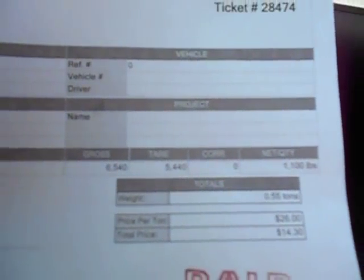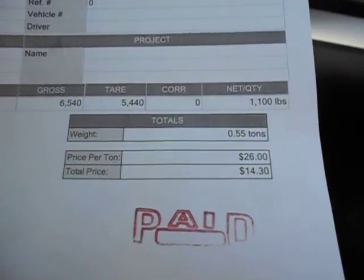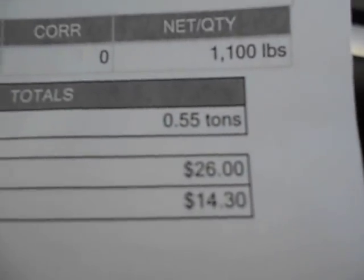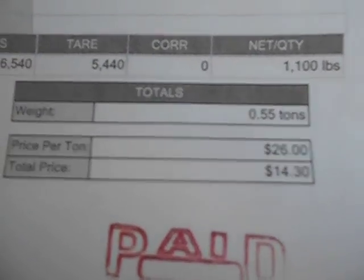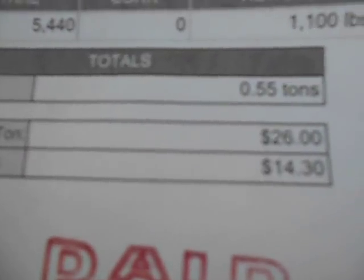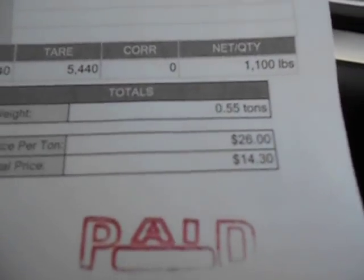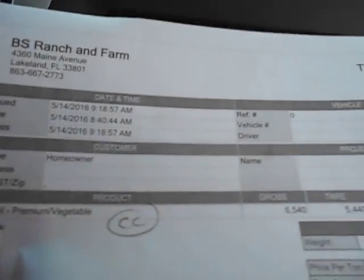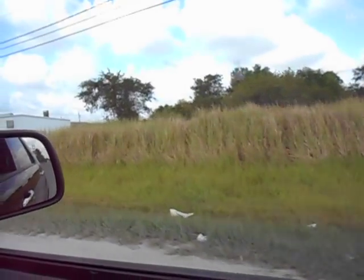Hey guys, we just went over the scale, and you can see I got 1,100 pounds, which is half a ton of compost for $14.30. If we had gotten a full ton, it would have been $26. Talk about a win-win. And the guy is so excited about what he's doing. See, it says premium vegetable compost. So that's what we got, because they add a lot of wood chips as well as vegetation to their compost.